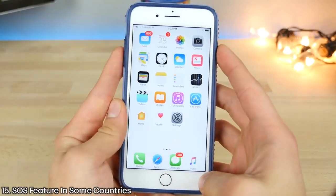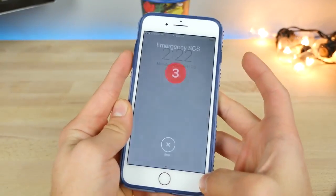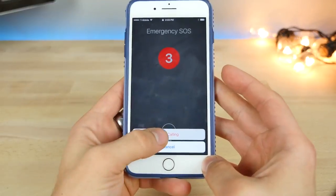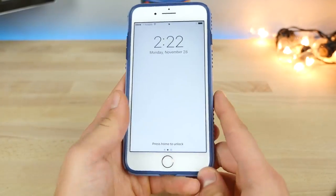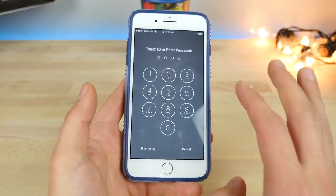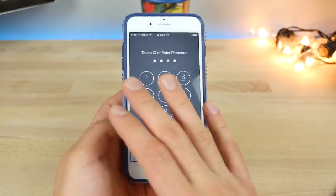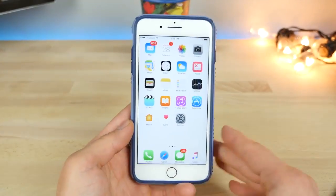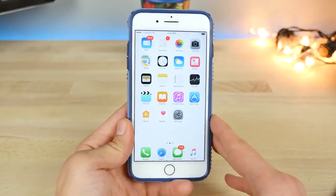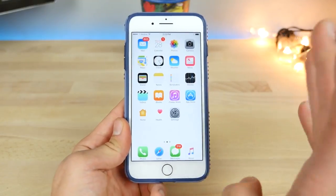The SOS feature. So previously in beta 2 of iOS 10.2, this is what we had. If you click the power button 5 times, it would activate an emergency SOS feature. So this is a law that's required in India. That's the only place this is still enabled. Apple removed this feature later on in 10.2, but it's very likely it could be reintroduced in the final version of 10.2. So possibly look out for that.